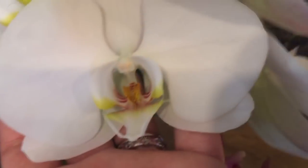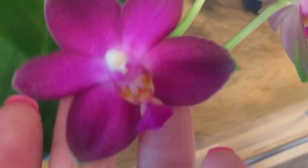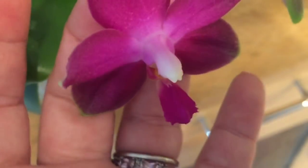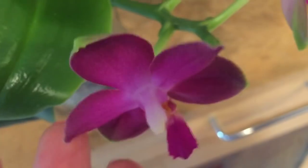Just gorgeous. Even the simplest flower, the lip is so beautiful, and then the back of the petals are slightly pink. Really, really nice. This is the one that I bought as Joy Fairy Tale, and this is what bloomed, so it's not Joy Fairy Tale, but it's pretty. And just the kind of color I enjoy. The lip is kind of frilly. No scent, but that's okay.